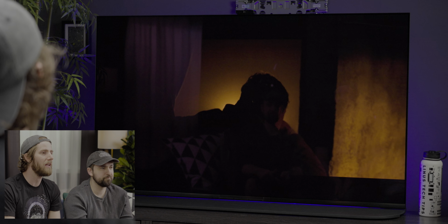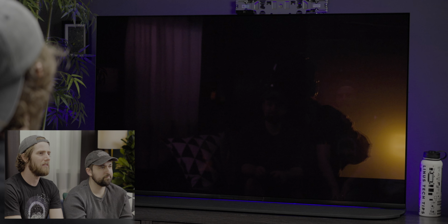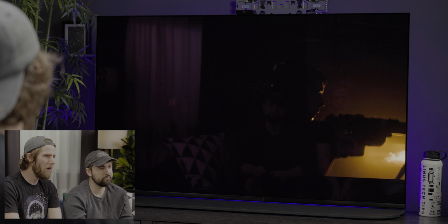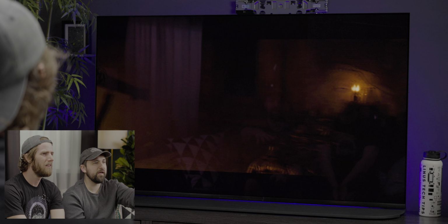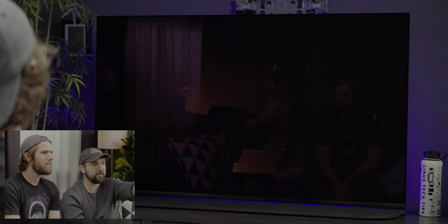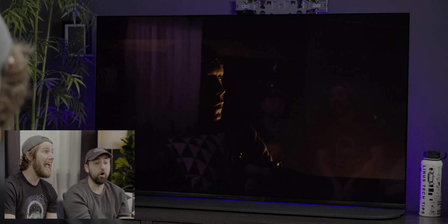That was a big advantage on the Samsung compared to the LG. And it's pretty solid here. When it's full black, I can see myself. Yeah. But otherwise, like even here, it's kind of dark and I can kind of see us a little bit, but it's not that distracting. No.